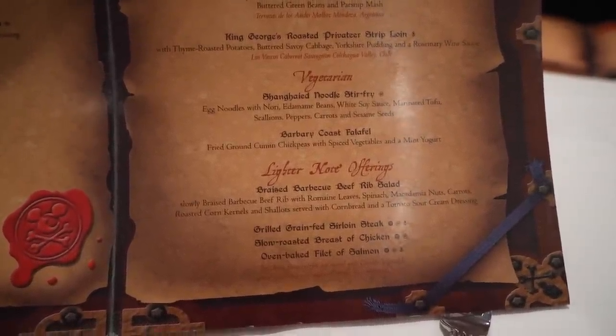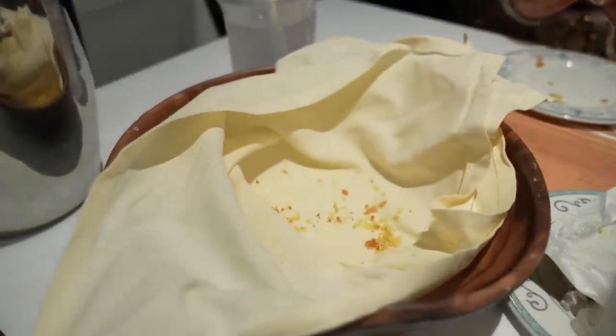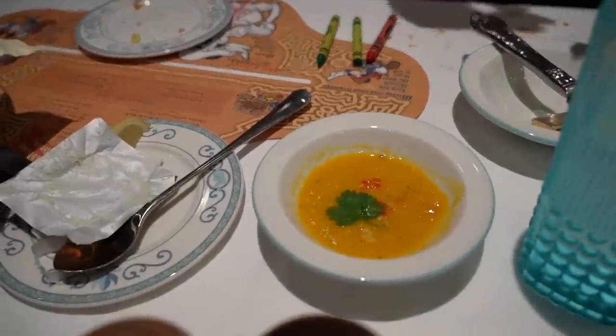Ooh, braised barbecue beef rib salad. That sounds wild. Jackson, I forgot to tell everybody. We got Johnny cakes or cornbread. And this is a mango dip, like a mango salsa. I think this is my least favorite bread dip. Oh, okay. Yeah, I like the red pepper one. Okay. And then the onion one? Onion one, and then this one. I think it's my least favorite.